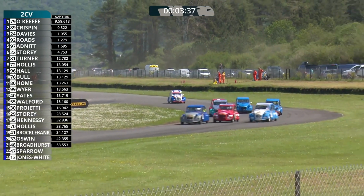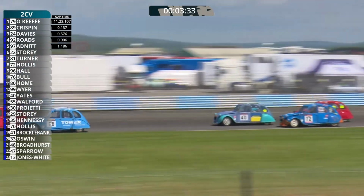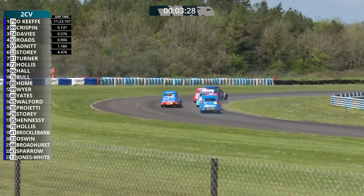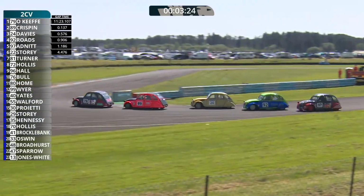3 wide into Carter's Cove. Look at that up the inside from Max Wire. He's going well. He's up into, I think that's 6th position now. We'll wait and see as they come through. No, Mick Story's in 6th. It'll be 7th, I think, for Max Wire as they come through.